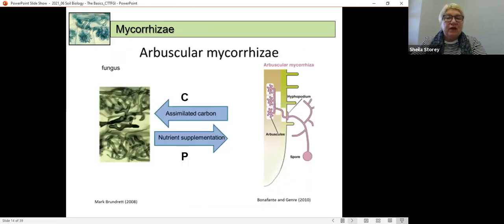Okay, so the very, very important aspect of the arbuscular mycorrhizae and why they're so important is that they provide the plants with phosphorus. They're actually responsible for the mining of the phosphorus. In return, the plant will give it carbon. And then you've got this carbon buildup in your mycorrhizae. So there's the first nutrient cycling that takes place in the soil if you have the mycorrhizae present.